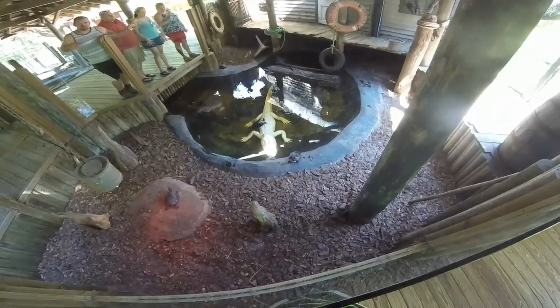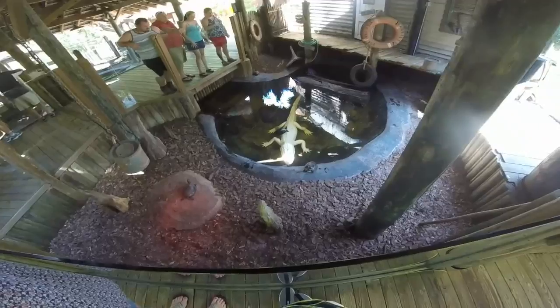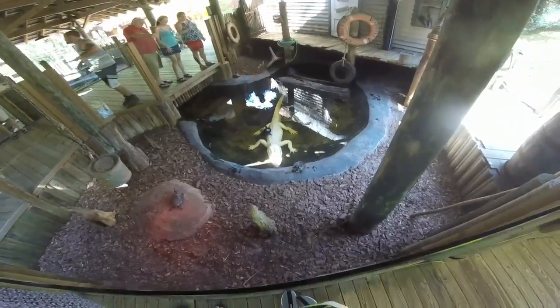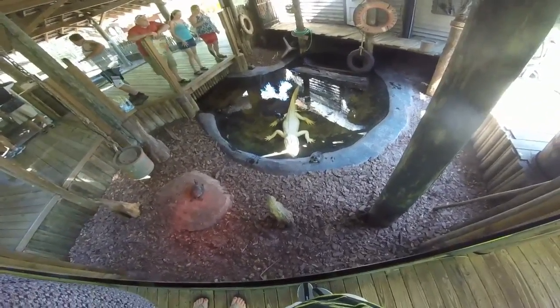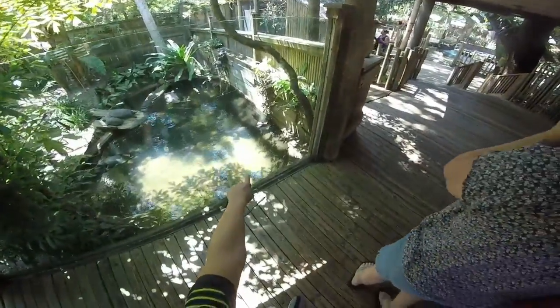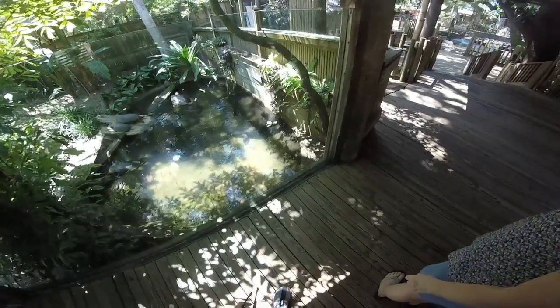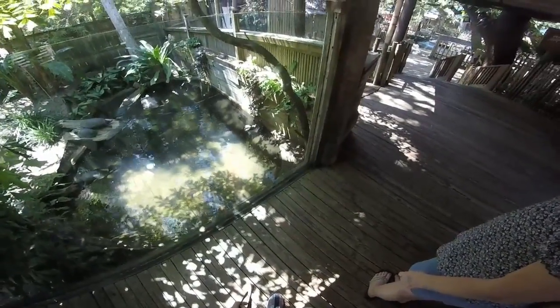Does he have to stay in the shade? No, I don't think so, but he is albino. Look, that turtle's resting on him. That is so cool. But this turtle's looking. Hello. That is an albino alligator. That's just a beautiful animal. His head doesn't even look real, does it? Yeah, looks artificial at first.